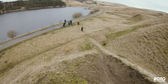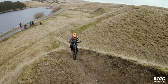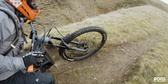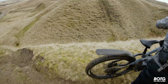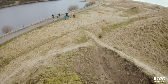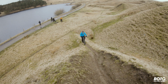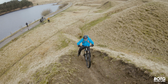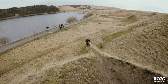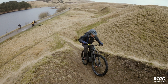You better get some speed up. He's not going to make it. I knew he won't make it. Okay, it's that last bit, isn't it? Yeah. Anybody else? Oh, John will smash it. Oh, he's no chance. I've got no chance, I was in the wrong gear. Yeah. Going speed. Faster. Oh.